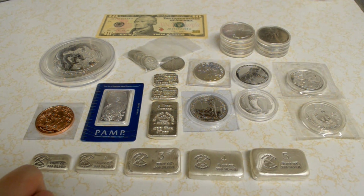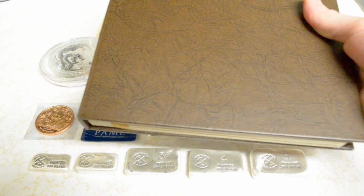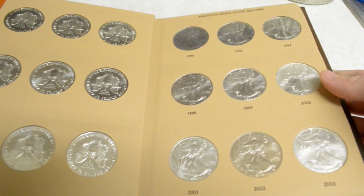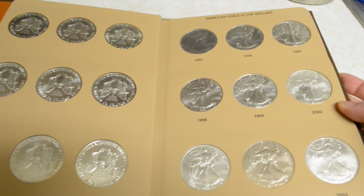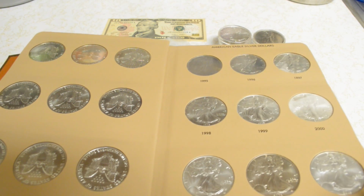Another thing to think about when collecting silver is, if you're getting into coins, like I have here, you might want to do an album. Let's see if I can show you this here. Okay, you get an album like this. This one's from Dansko. They're an American-made album company. I like these ones a lot.